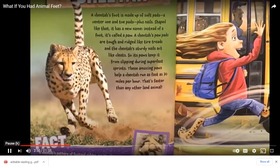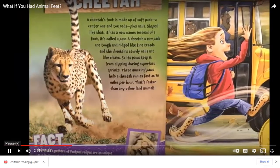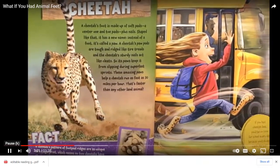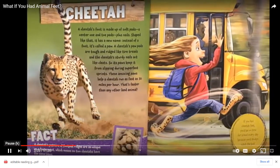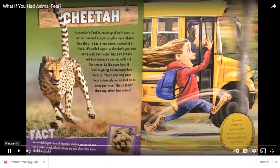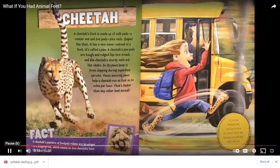These amazing paws help a cheetah run as fast as 70 miles per hour. That's faster than any other land animal. Fact, a cheetah's pattern of foot pad ridges are as unique as fingerprints, which means no two cheetahs have the same paw. If you had cheetah feet, you'd be on time for school every day because you'd always catch the bus.